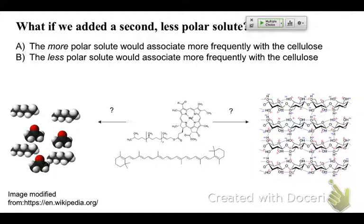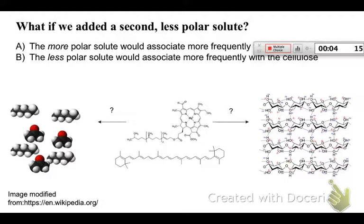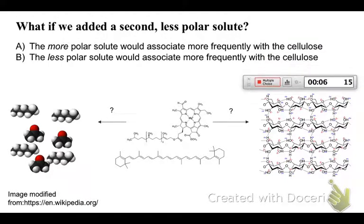It's more likely to stay in solution than it is to associate with some paper here. So when you run this, which one's the more polar solute going to stick to? Actually, it looks like there are two different parts to this one. Two outcomes here: the more polar solute would associate more frequently with the cellulose, or the less polar solute would associate more frequently with the cellulose. Which of these is going to stick more?